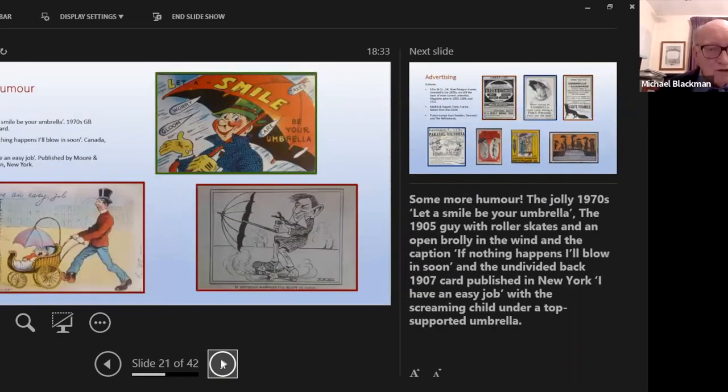Some more light-hearted ones. Let a smile be your umbrella. Nice and colourful. The guy at the bottom is using the wind to blow him along with his open umbrella on roller skates. And he's got the message, if nothing happens, I'll blow in soon.